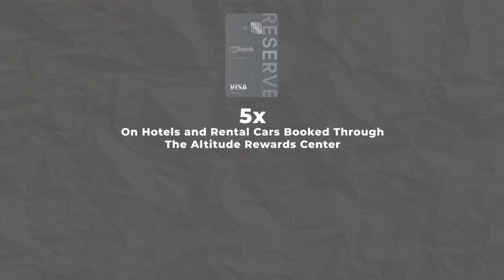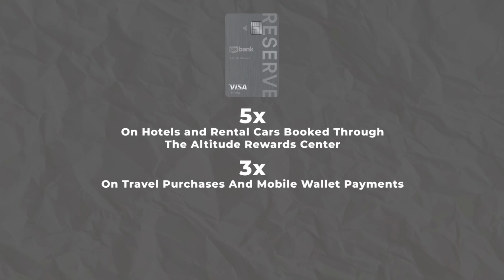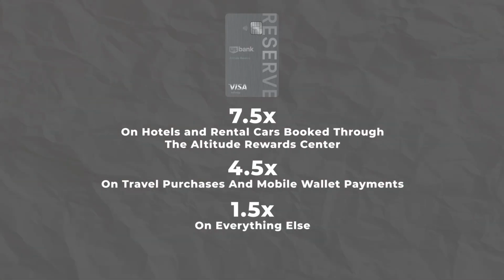Here's why. Take a look at the points multipliers. You're going to earn 5x back on prepaid hotels and rental cars booked directly through the Altitude Reward Center, 3x back on eligible travel and mobile wallet payments, then 1x back on everything else. But with a base rate of all of these points being worth 1.5 cents, we can actually look at these multipliers as 7.5x back on hotels and rental cars, 4.5x back on mobile wallet payments, and 1.5x back on everything. That right there makes this a really great option to earn a lot of points fast. And mobile wallet payments can be used in so many places, in person and online.